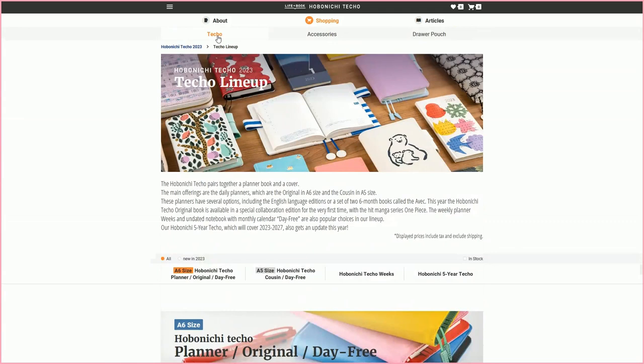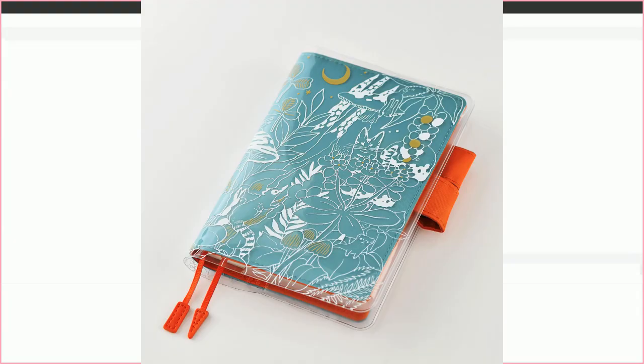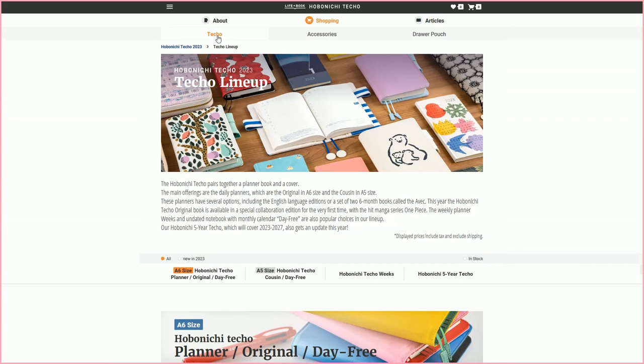And I'm buying the cover on cover because there was a year, if you Hobonichi experts remember, there was that hide and seek cover on cover, which I didn't buy because at the time I did watch Hobonichi videos, but I wasn't buying them. And I'm so mad at myself because I didn't get it, because that's a beautiful design, quite intricate, but really beautiful.